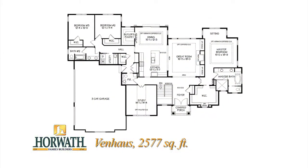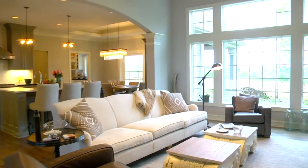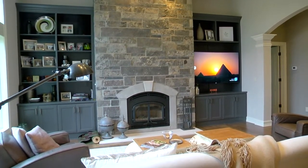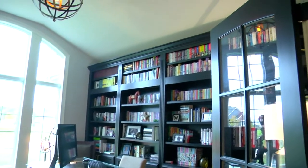This is a split ranch design, and the strong color palettes that we did in this house just tops it off perfectly. The great room with a wall of windows offers a commanding view to the rear with this stunning fireplace. The study is located to the front with French doors, high vaulted ceiling, and segment head arched windows.